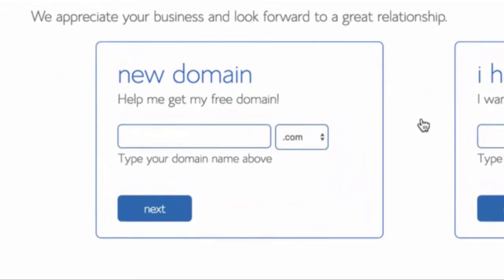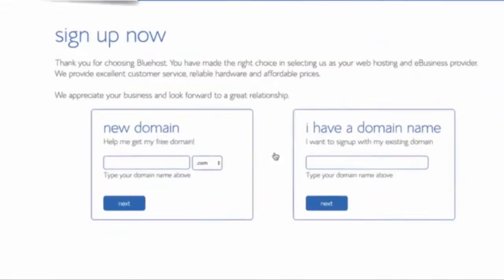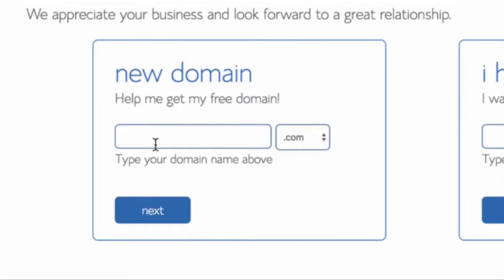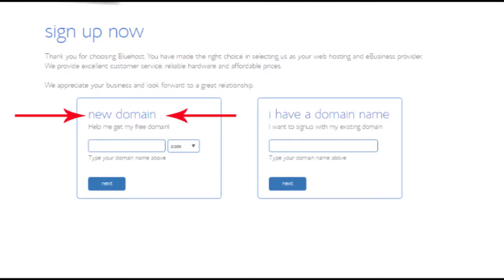Next, I want you to type in the domain name that you want for your new blog. Then choose the extension you want, .com, or use the drop-down list to choose other extensions. I recommend .com, but it's totally up to you. Then I want you to click on the blue next button. Now, what's going to happen is Bluehost is going to check and make sure that the domain name that you want is available. If it isn't, it's going to send you back to this step, and you're going to have to re-enter another domain. And once Bluehost finds one that's available, it's going to take you to the next step where you're going to create your account.